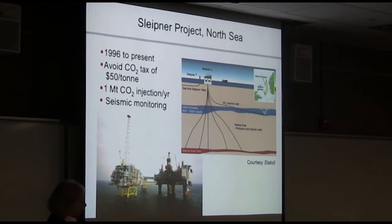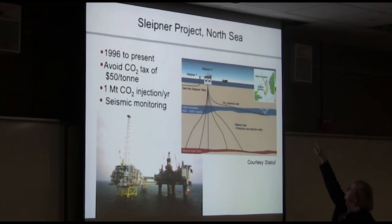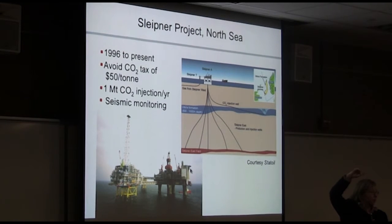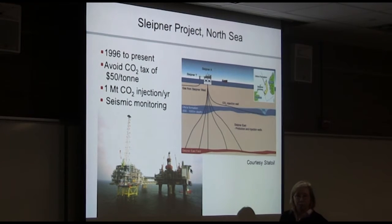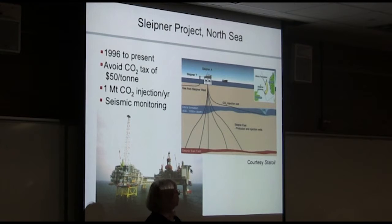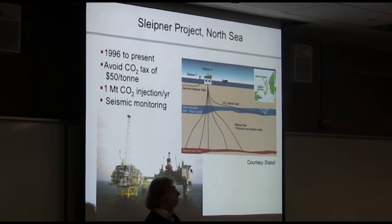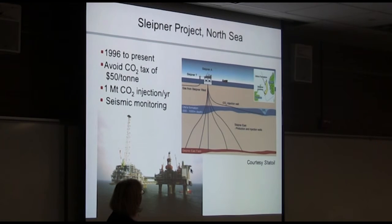And I just thought I would give you an example of this one. This is probably the most famous of them. This is a project in Norway. It's offshore of Norway, so you can see up in the little map there. So the green is Norway, and that yellow feature is something called the Utsira aquifer. So it's a saline formation. So it's basically sandstone rocks filled with salty water. It happens to be under the sea bottom, which is just a coincidence. They could have equally well done a project on land.